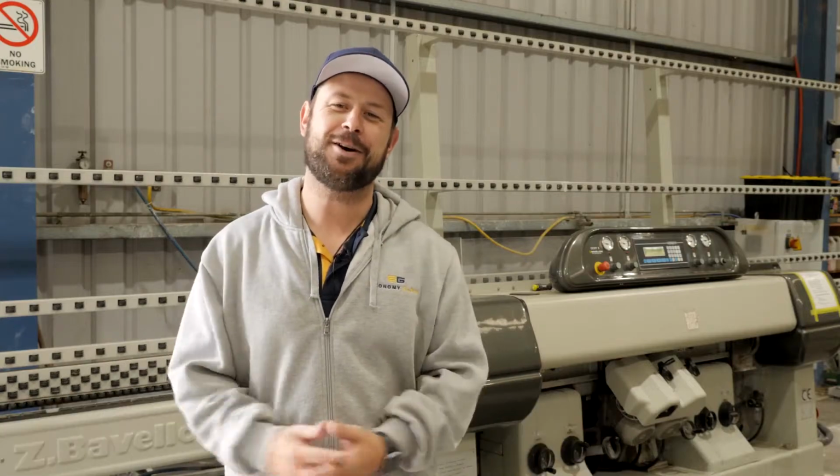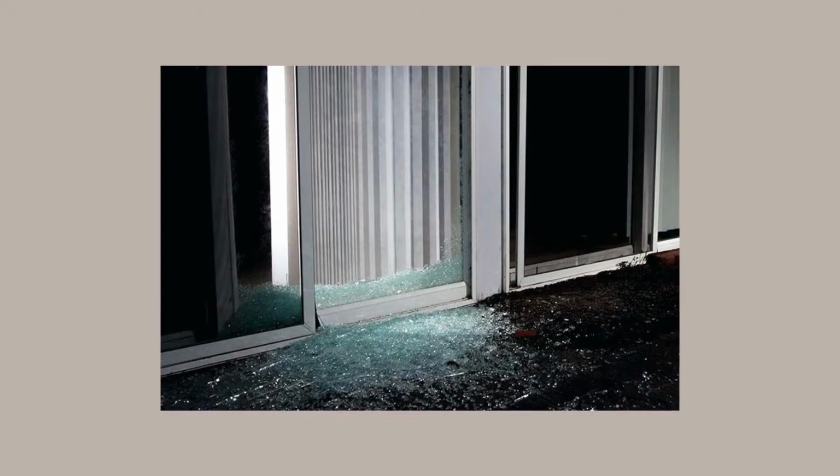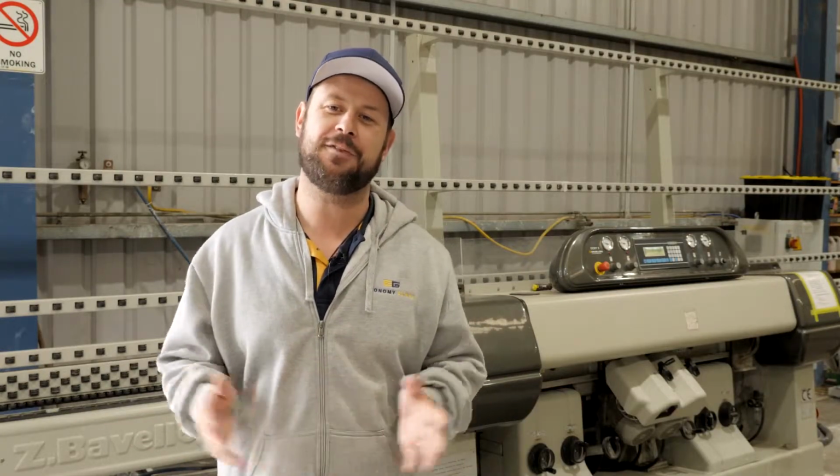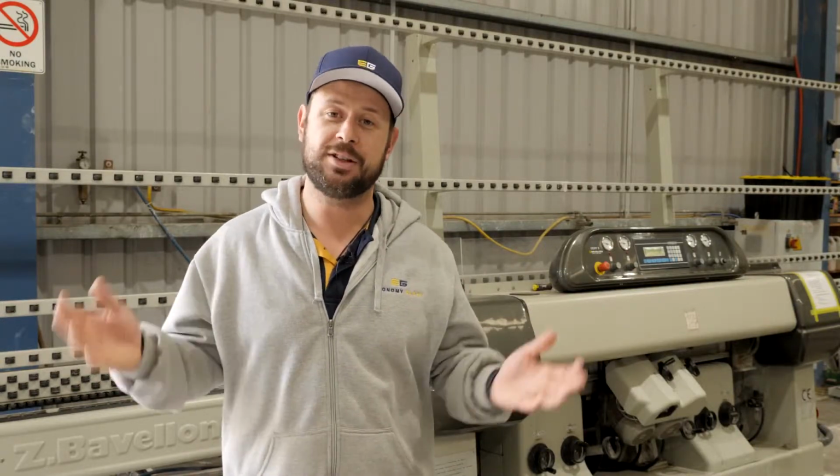So you've recently broken an aluminium sliding door and there is glass everywhere. You've taken the dimensions, you've rung up your local glazier and they have explained that there's a 5 to 7 day lead time on that toughened safety glass. So what are you meant to do to secure your property in the meantime? And why does this glass have a lead time?